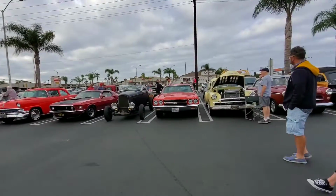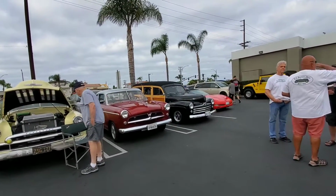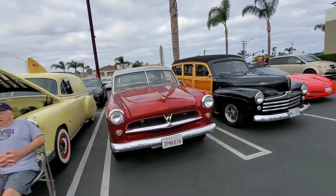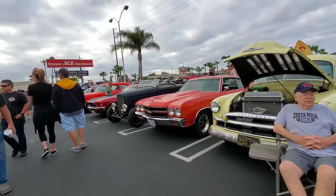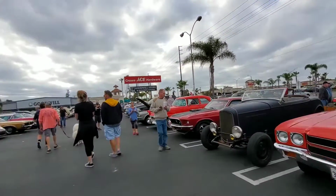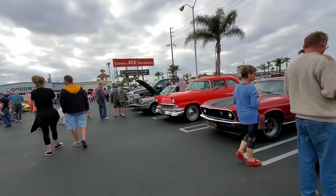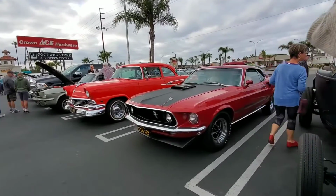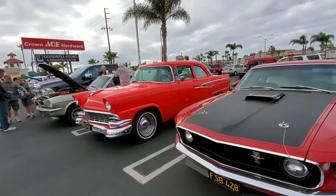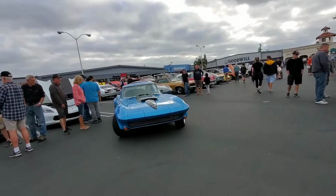What else we got over here that we're missing? Corvette. We got Al's Woody. We got a Willie's right there. Cool Chevy. Chevelle. 32 or 31. Got a 428 Cobra Jet Mustang. Got a post and 56 Ford. Boy, that rolling out.